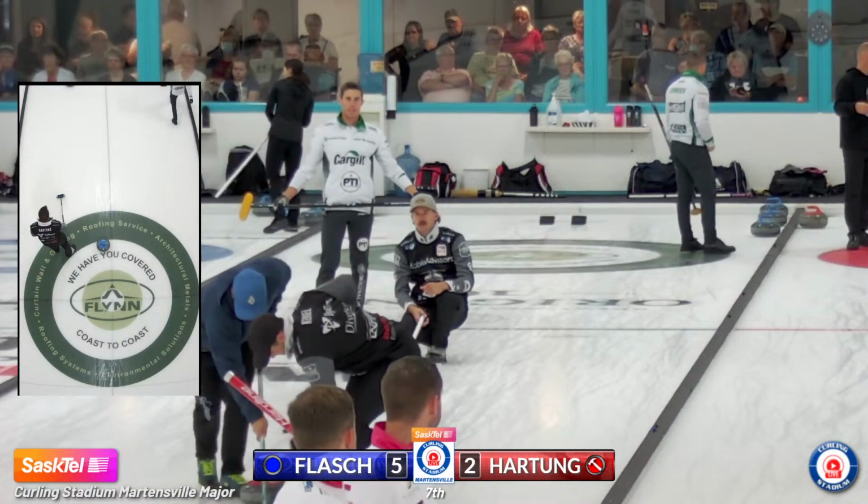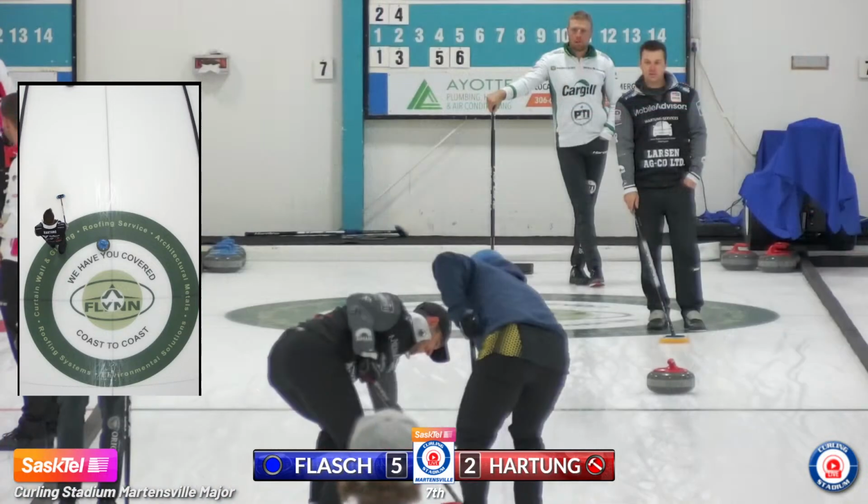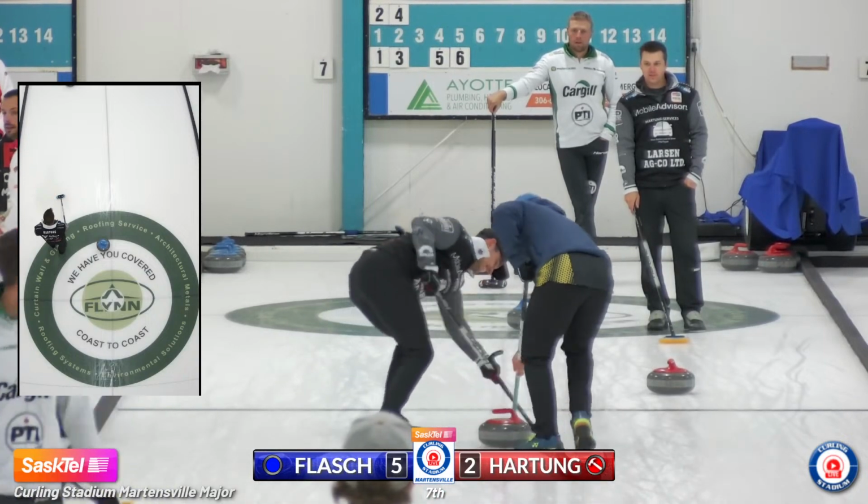at it with hack weight. So really you're trying to get a tight guard here. The long guard just protects the tight guard. And you're hoping the tight guard can protect one in the house for you later on and give you a chance to draw for 2.